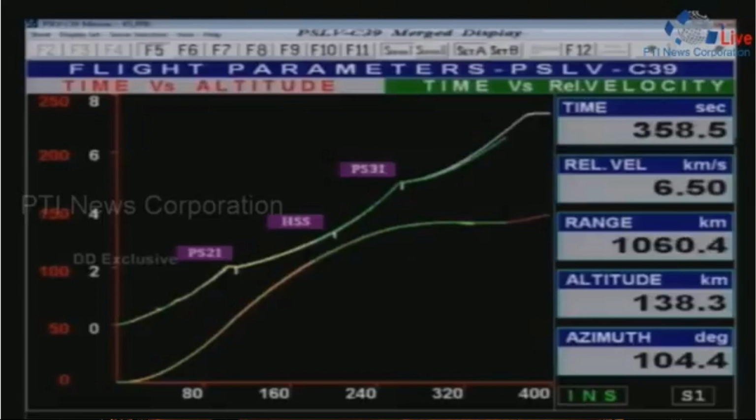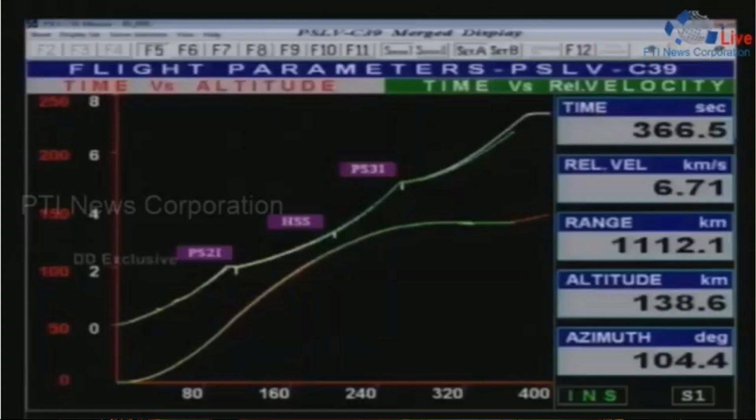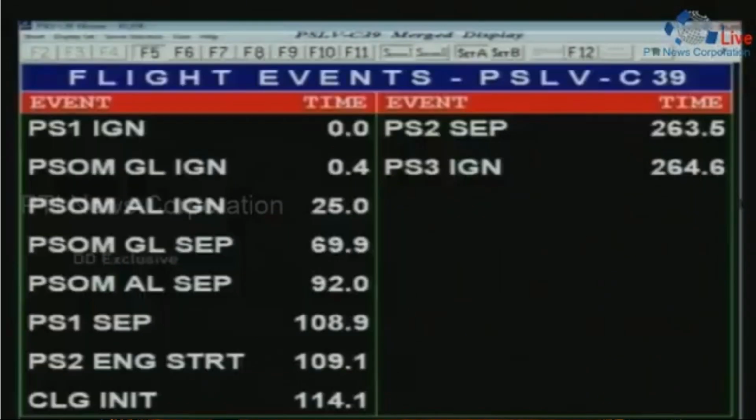Plus 6 minutes. The vehicle is at an altitude of around 130. Third stage performance normal. The vehicle is at an altitude of around 138.5 kilometers. Another 15 seconds to go before we hear the announcement for the third stage action completed.